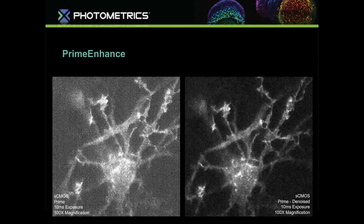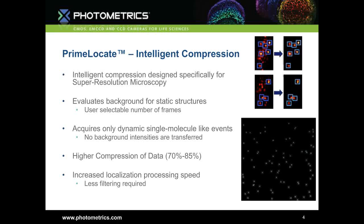We found that people have attempted to use Prime Enhance with super resolution microscopy as well, and found that you're able to increase your localization precision if you acquire your data with this feature turned on. Well, and I should say there's indications of this. And we do have a reference or a paper that is available on our website at photometrics.com if you have more questions about this. But as I'm talking about super resolution microscopy, and when you're talking about 95% sensitive cameras, single molecule imaging or super resolution microscopy becomes an obvious place to consider these cameras.